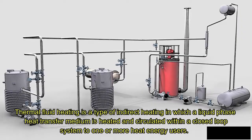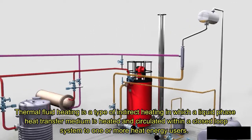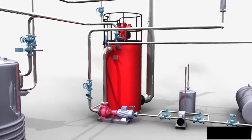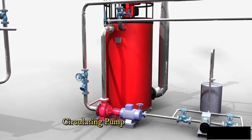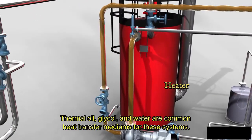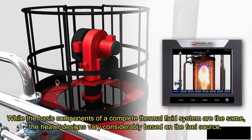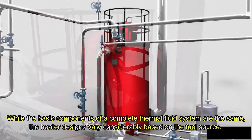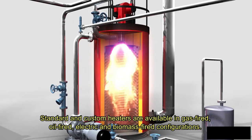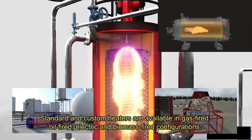Thermal fluid heating is a type of indirect heating, in which a liquid phase heat transfer medium is heated and circulated within a closed-loop system to one or more heat energy users. Thermal oil, glycol, and water are common heat transfer mediums for these systems. While the basic components of a complete thermal fluid system are the same, the heater designs vary considerably based on the fuel source. Standard and custom heaters are available in gas-fired, oil-fired, electric, and biomass-fired configurations.